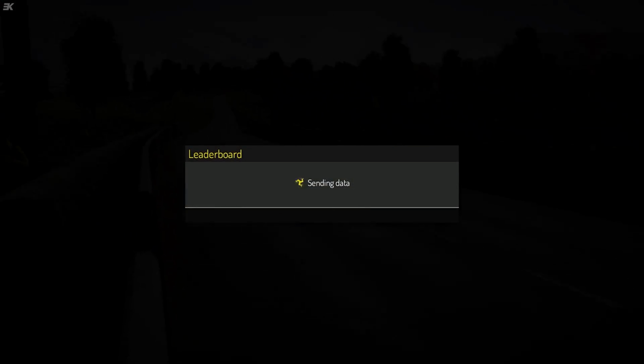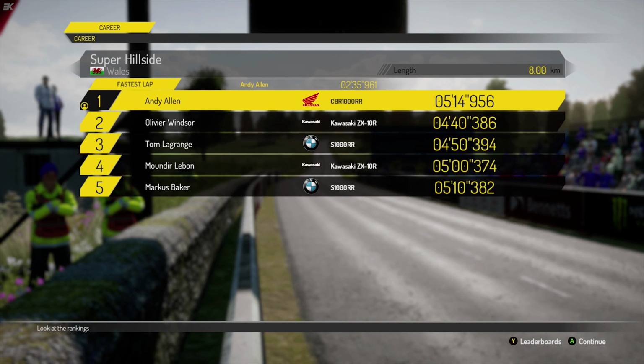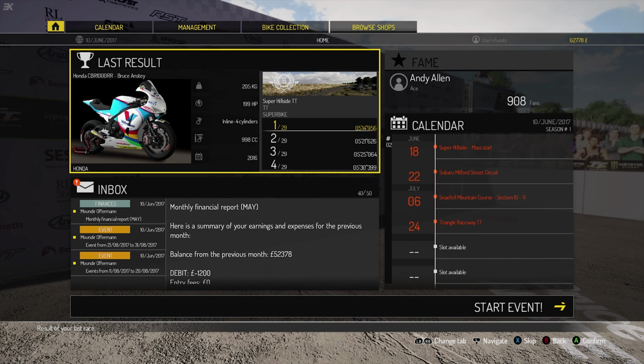And we're across the line. Well, we crossed the line in first. We are! By 15.4 seconds ahead of Winter. Once again, we bested him on his Kawasaki, and then the 2 BMWs and the other Kawasaki in last. So we've done well on the TT style event.